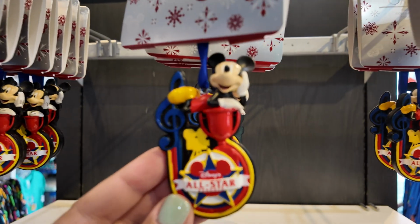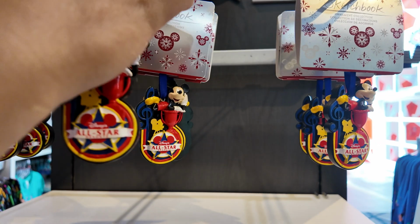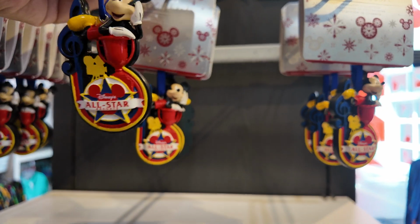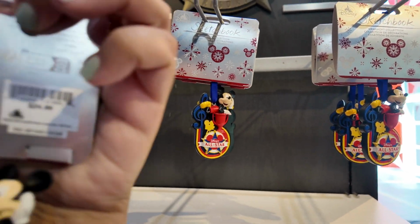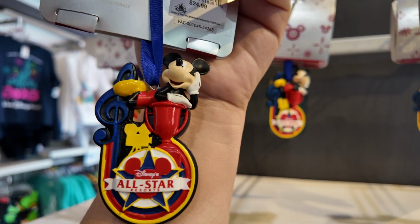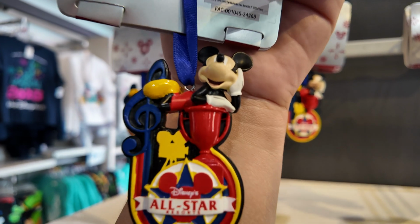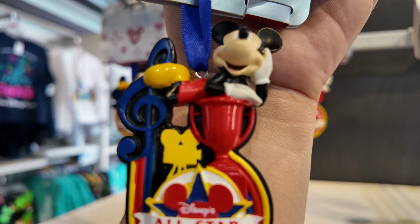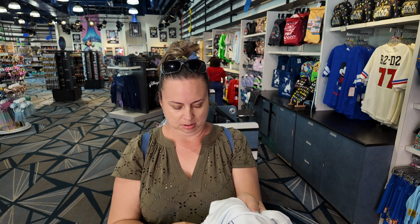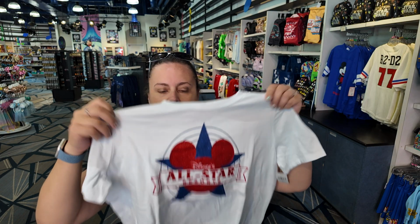They have an All-Star ornament. And let me see how much it is. $24.99. And again, it's just All-Stars. Doesn't specify, but it does have music, movies, and sports on there for the icons. So they do have this t-shirt, and it's $39.99 for All-Stars. They have it in white and blue.